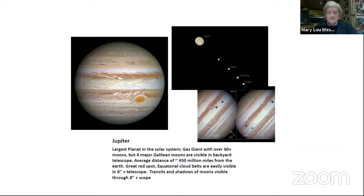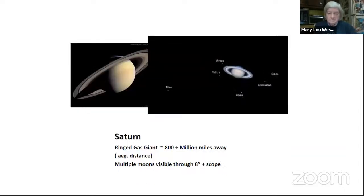Take a look at them in the early evening, go back a couple hours and take a look again, and you'll notice that they've moved. You can actually watch them orbiting the planet, which is really amazing. Okay, let's go on to the next.